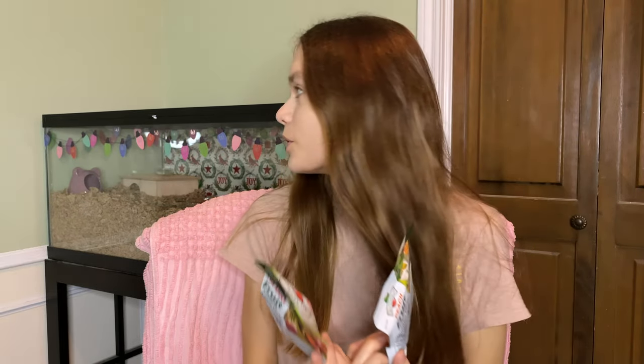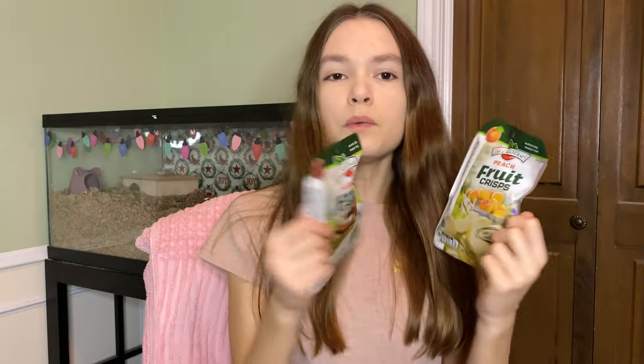So these are really cute, and I'm hoping that they will like them because I know that my hamster Timmy loves fruit. He does not like vegetables, so I'm hoping that they will like this as much as Timmy does.